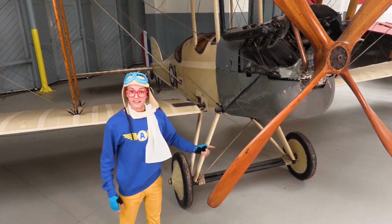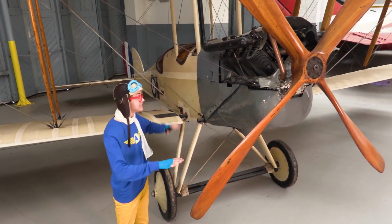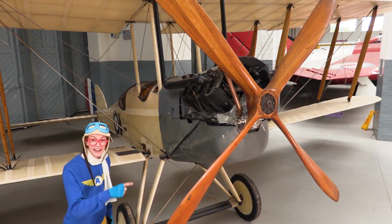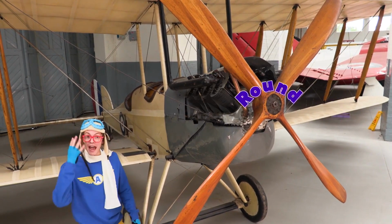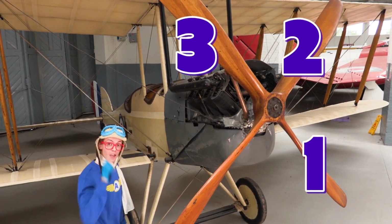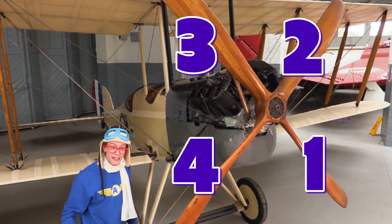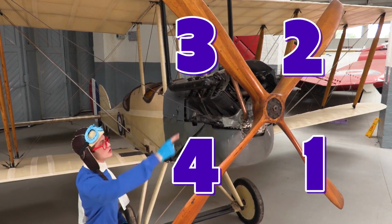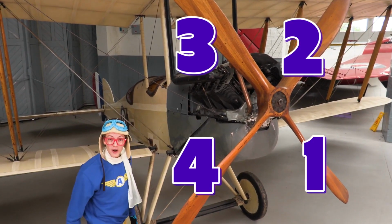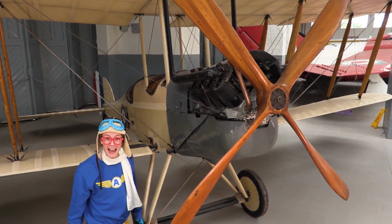So this, Zoomies, is the propeller. The propeller is connected to the engine and these make the plane move. The propeller spins round and round and it has four prongs. One, two, three, four. Can you count them with me? One, two, three, four. Great, isn't the BE2 fantastic?